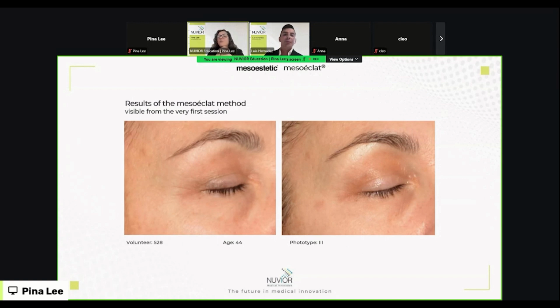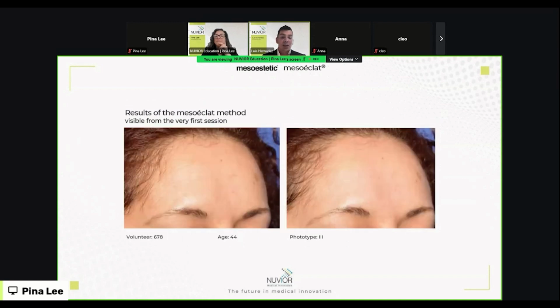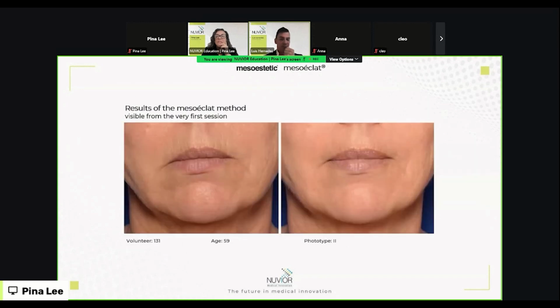And Luis, look at these gorgeous effects. It is just like Pina was saying, this treatment will give you instant results. Mesoeclat is express, but is also very effective. And we can see in these photos, just after the first session, we can see the difference already in all skin types and all ages. Look at this one with that triangle, that mandible triangle right there. Just beautiful.